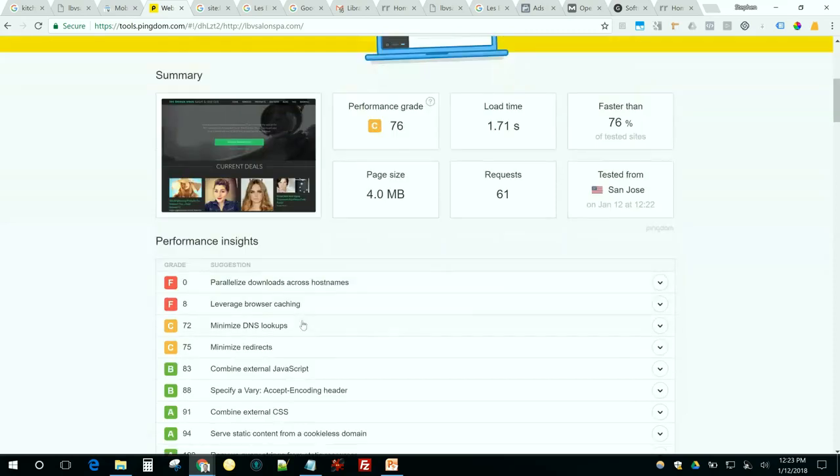Down here, it'll explain how to fix whatever issues are slowing your site down. This is a little bit more technical, so you might need someone to help you with it, but some of this stuff, like this one right here, leverage browser caching, is not that hard to fix. That's actually an easy fix.